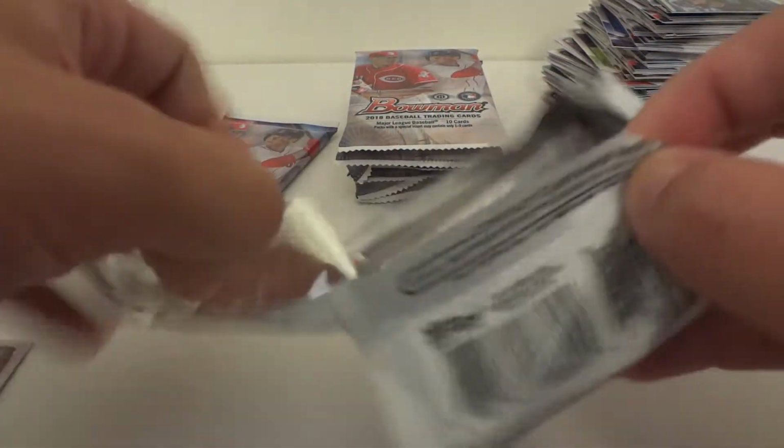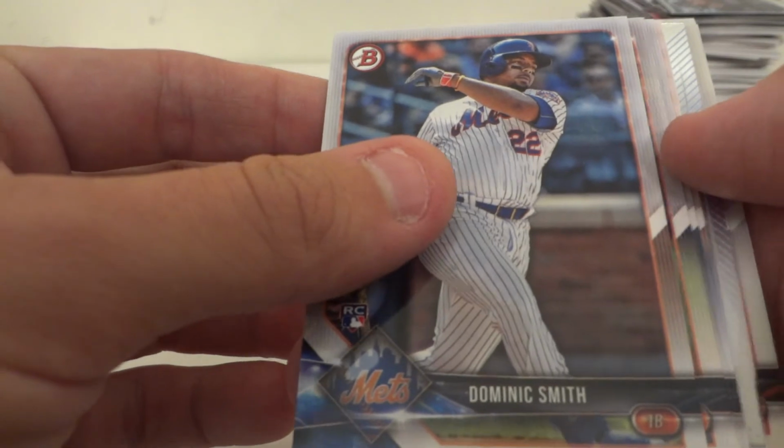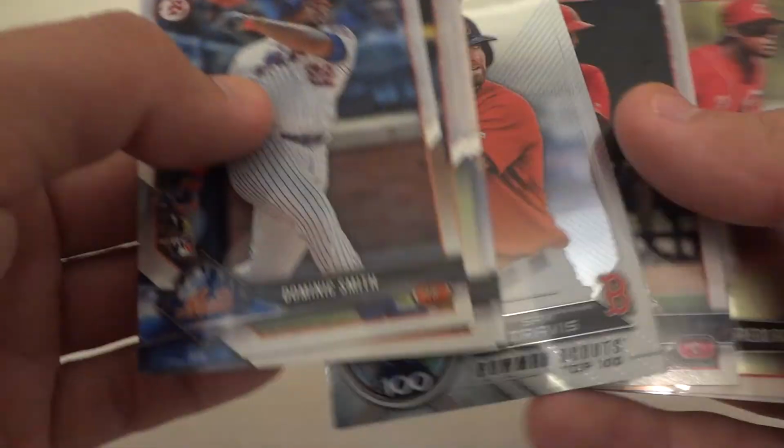And I like this year's talent pipeline cards better than last year's because the pictures are a lot bigger of the low A or single A and double A guys. So it'll be easier to get nice autographs on there. So next box, looks like we got another top 100. Yeah, so Sam Travis, top 100 prospect.